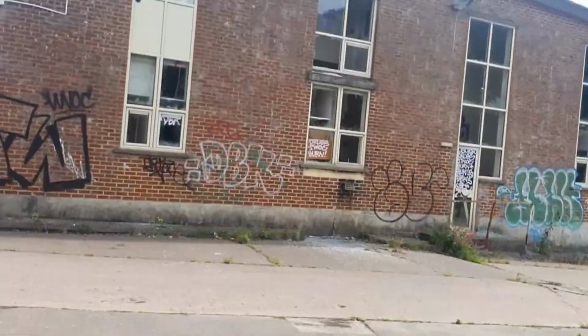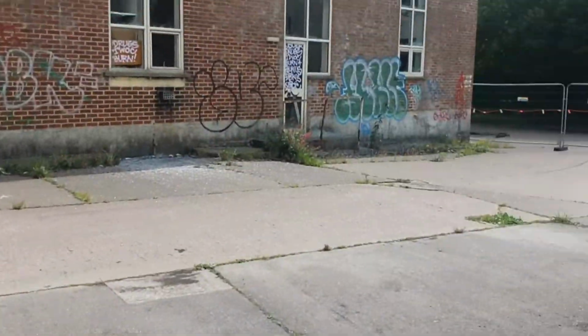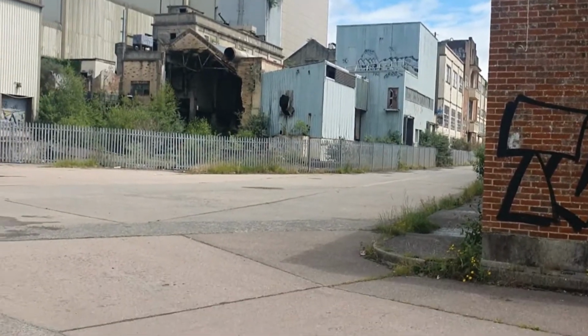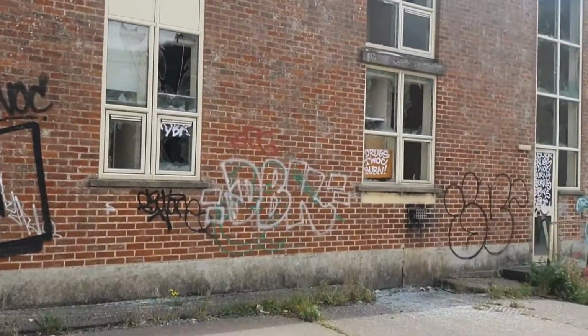Let's jump out and have a little look at this place before we get all our boards out. Because we've seen some photos from some of the guys we know of this place, and obviously the demolition guys are now here to take down all of these buildings, but we believe they're going to turn a blind eye to our little skate park so long as we stay out of all of these buildings.